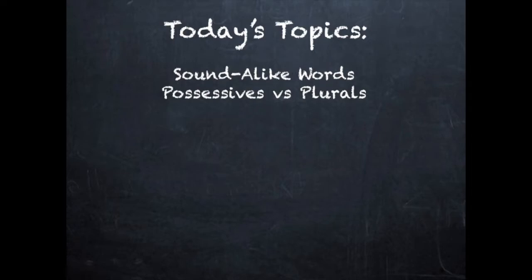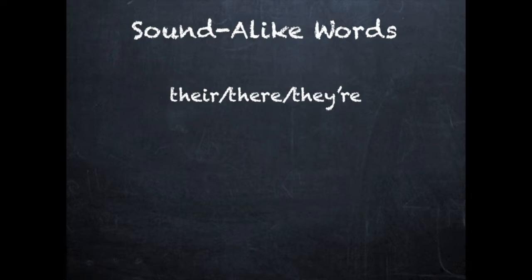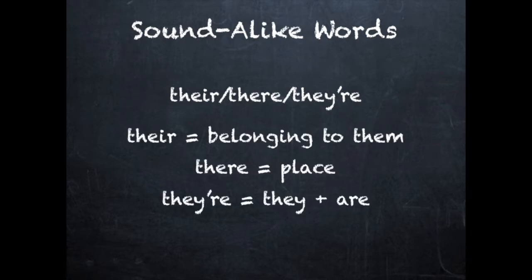This week's topics are sound-alike words and possessives versus plurals. When I say sound-alike words, some examples would be things like their, there, and they're, where they all sound exactly the same, though they're spelled differently and have different meanings. In these cases, their, the first one, T-H-E-I-R, means belonging to them. There equals a place, and they're, T-H-E-Y apostrophe R-E, is they plus are.